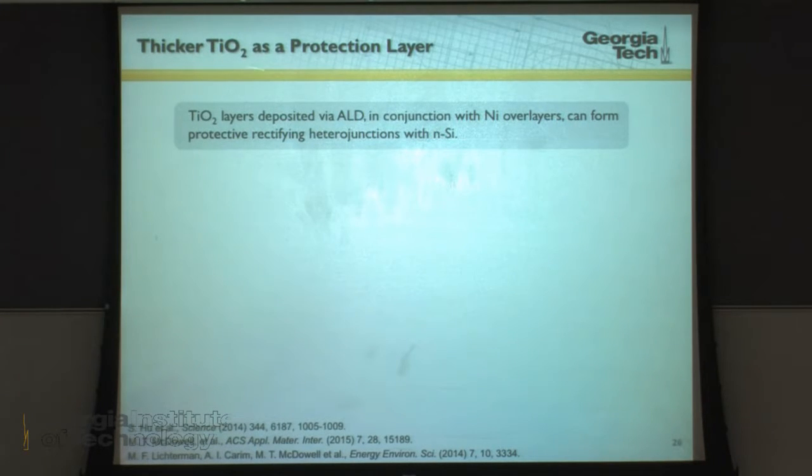So I'll first talk about titanium dioxide. We're going to use silicon now as our semiconductor, n-type silicon. This is a very easy material to work with, as probably many of you know. And we deposit 100 nanometers of amorphous titanium dioxide on the surface with atomic layer deposition, and then a very thin nickel layer as the catalyst layer.